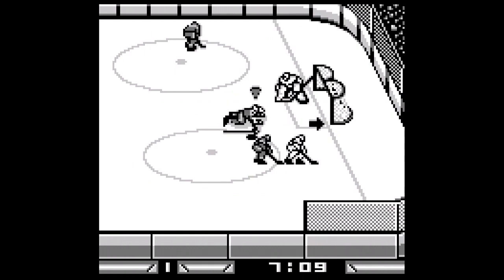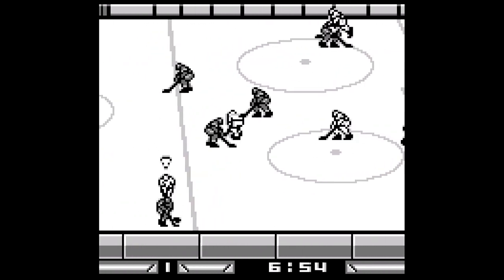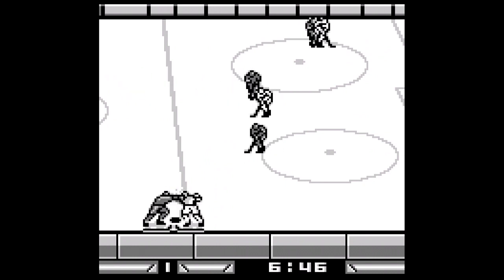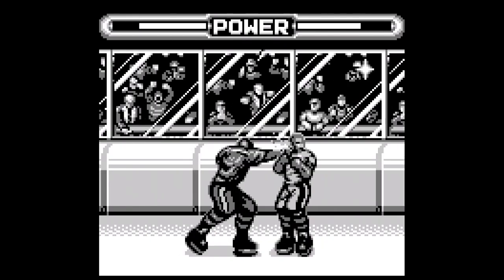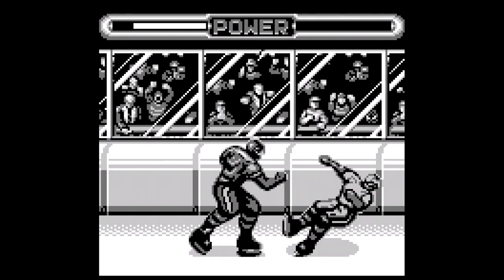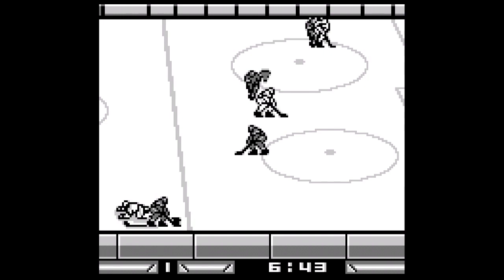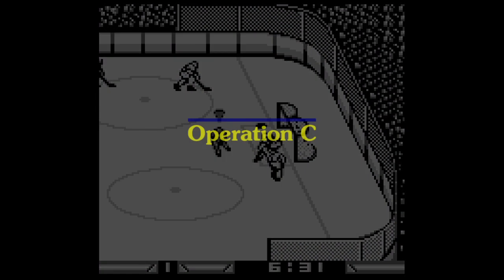It's shocking how good this is. Everything from the NES version transferred to the Game Boy. So you still have the same teams, you have the same options of play. It's great. The fights are still there, the scoring is still there. It added in cutscenes that were not in the NES game. I don't know what happened, but this ended up being much better than the NES version.